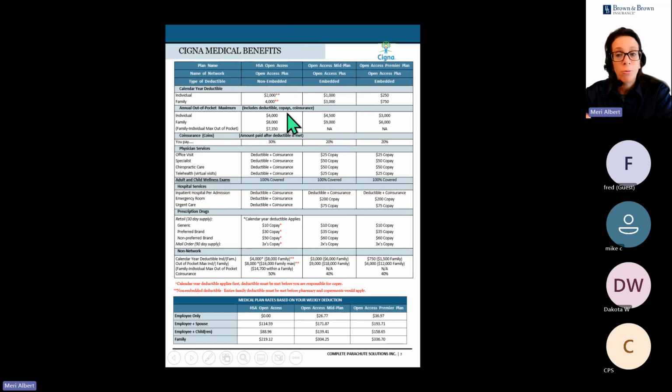Everything on this page roughly falls into two ways to pay for those services. You will see either something called deductible plus coinsurance, which I'm going to explain, or you'll see something called a copayment. So I'm going to start with this plan first. This first plan is your HSA plan, which is a health savings account plan. If you want to take advantage of a health savings account, which I'm going to go over, you would have to elect this first plan.